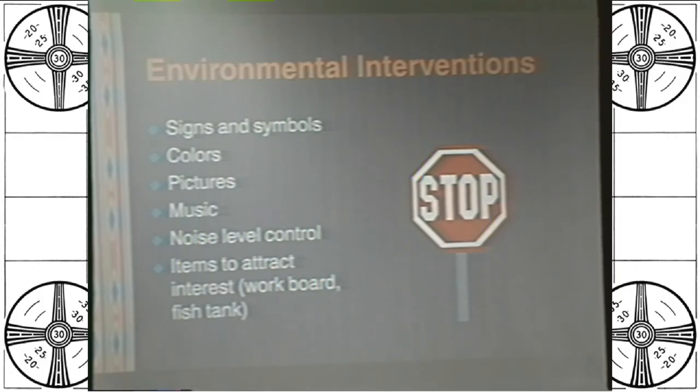There's been a controversy about the use of televisions. In this unit, all the televisions were taken out. You would think that it would help people to have a television, but it got them very confused. They couldn't make sense of what was on TV, and the changing lights and colors were very distracting, and so was the noise. So they took out all the TVs. Some of the family members were not very happy about that, but they found that the patients were much happier without the TVs. We also had items to attract interest, like a work board, a fish tank.